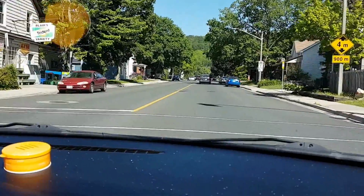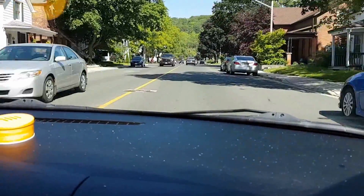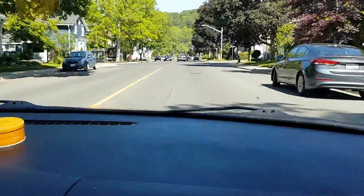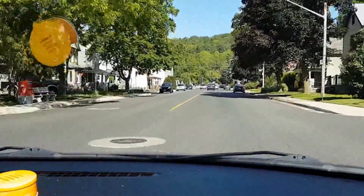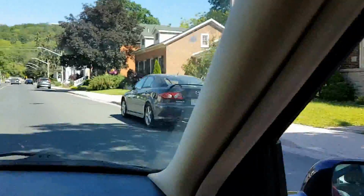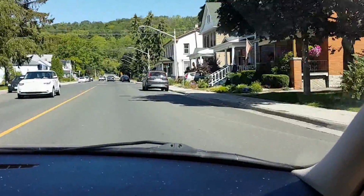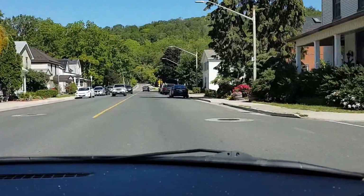And pretty soon we'll be coming up to this mountain that we have to go up. And it's beautiful scenery there too. And today is a beautiful, beautiful sunny day. It is beautiful down here in Canada. So this mountain we're going up to, it's called the Dundas Peak.